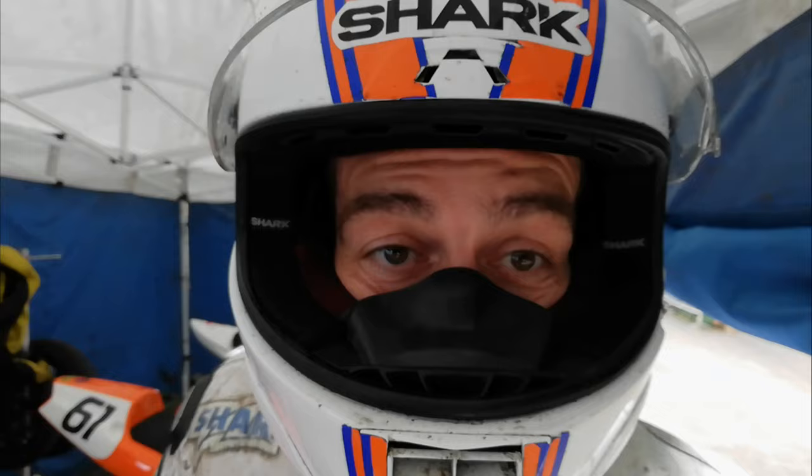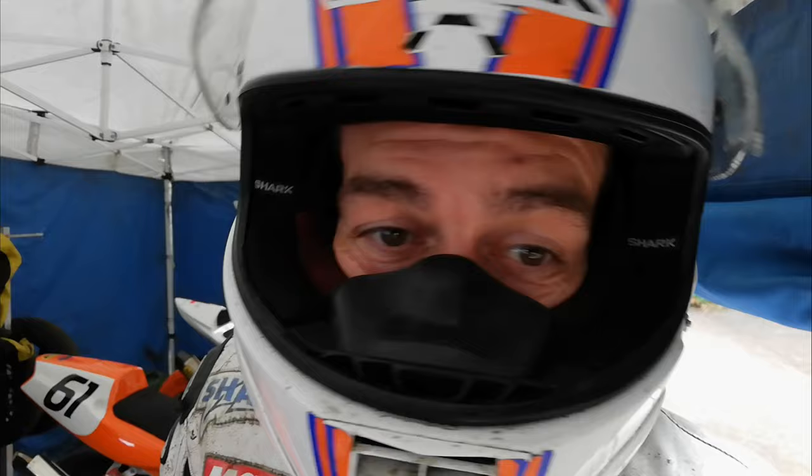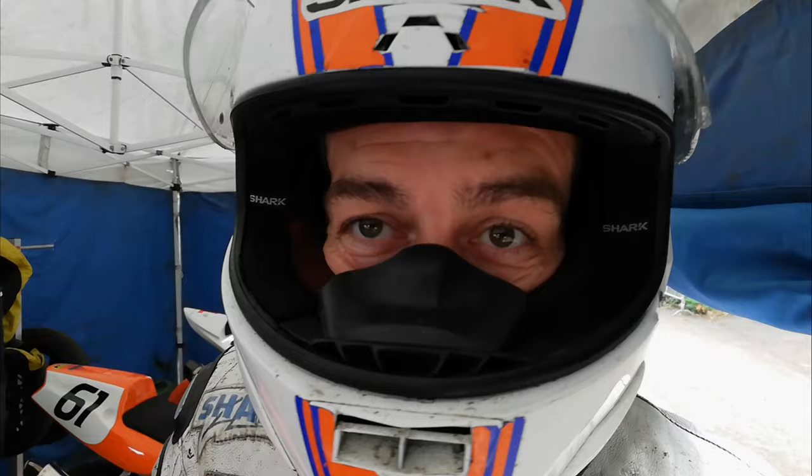It's raining up the top of the circuit, more and more each lap. You can see umbrellas getting popped up in the crowd. But look, we're going quick enough, we can keep tyre temperature, so it was alright, just getting a little bit spinny in places. Good fun, but I'm back out on the twin in a second, so I've got to take the helmet off.